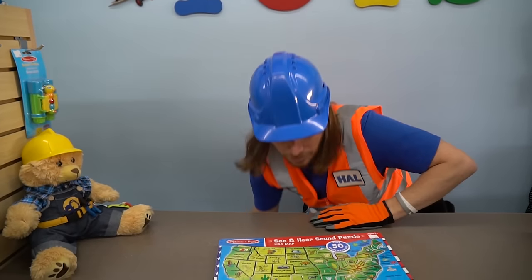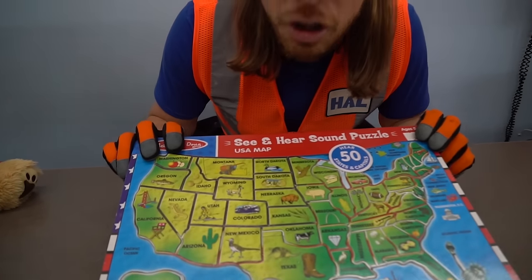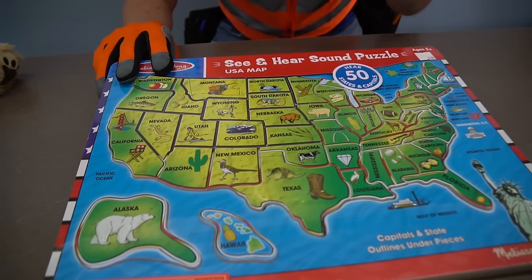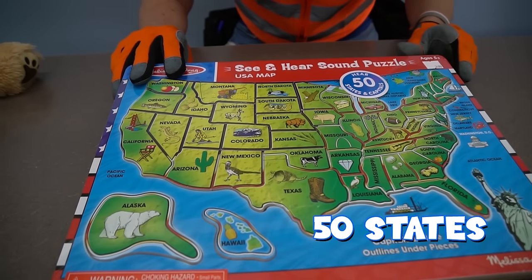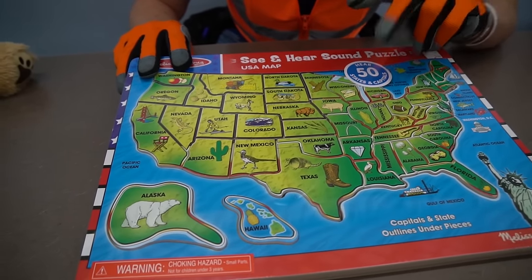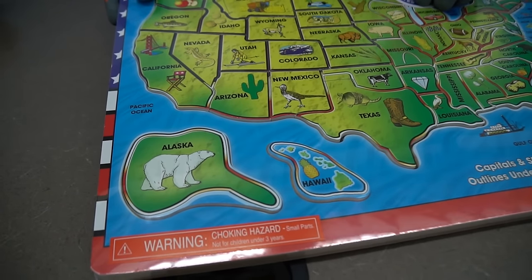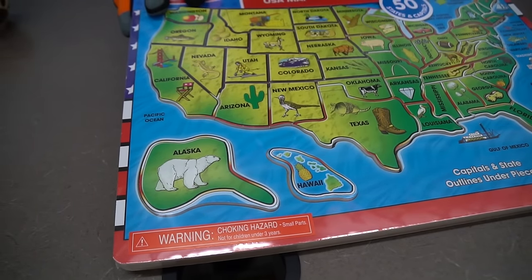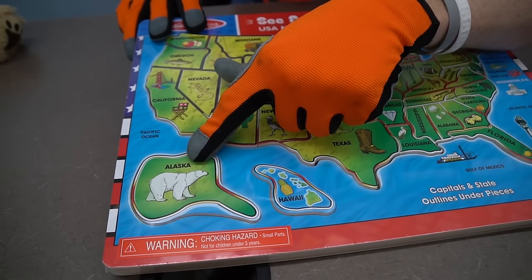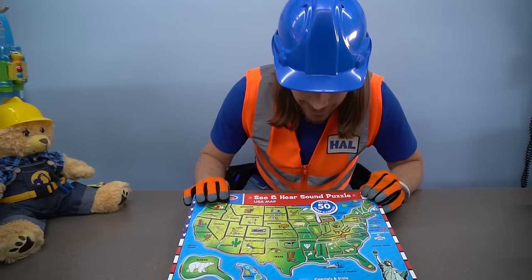Oh, and check this one out. This one is a puzzle of the United States of America. You know, there's 50 states in our country. Most all of them are right here together. But then there's two, Hawaii and Alaska, that are not attached to them. Hawaii's way out in the ocean. It's a bunch of little islands. And then Alaska is way up north, where it's pretty cold up there too.